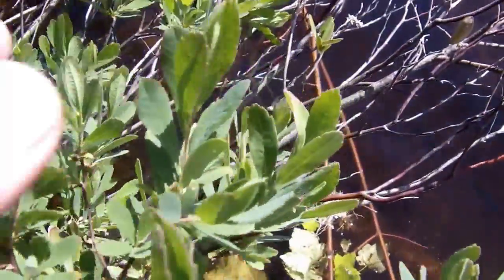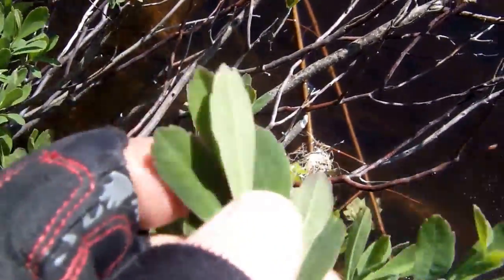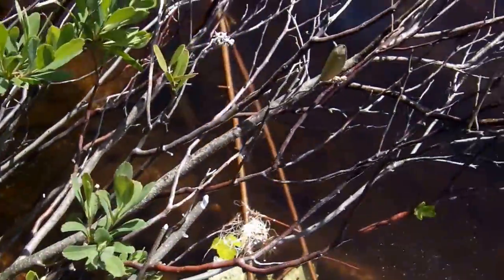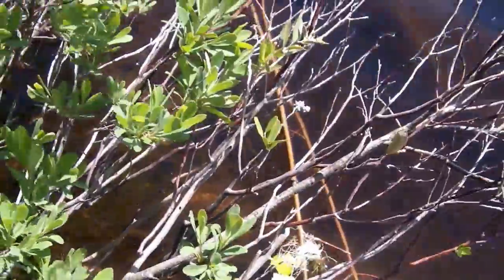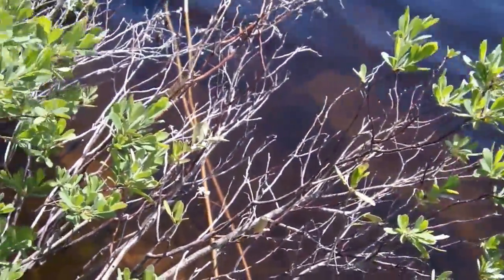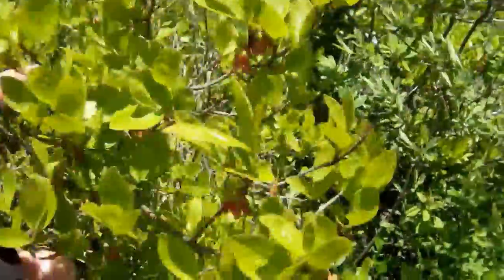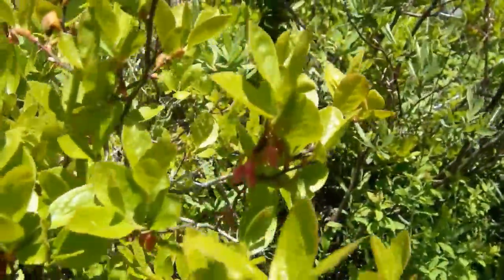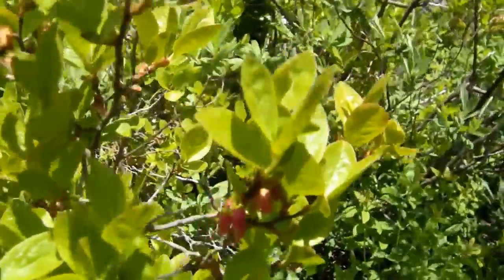And the Myrica gale with its notched leaves, you see how they're notched on the end? And it's quite fragrant if you crush it. And here the huckleberry with its deep pink purple flowers.